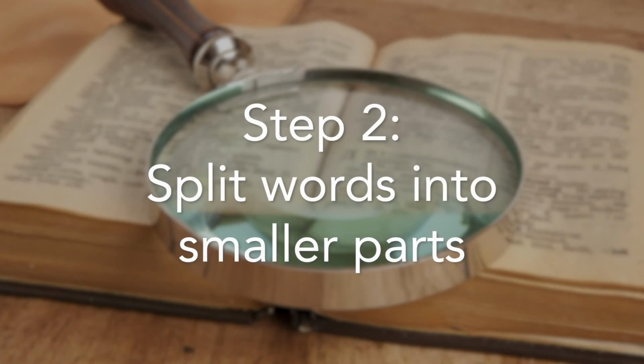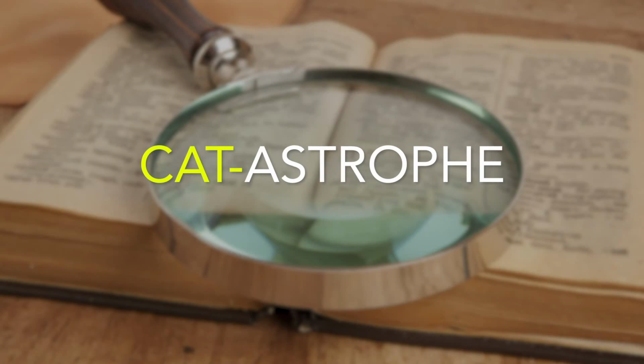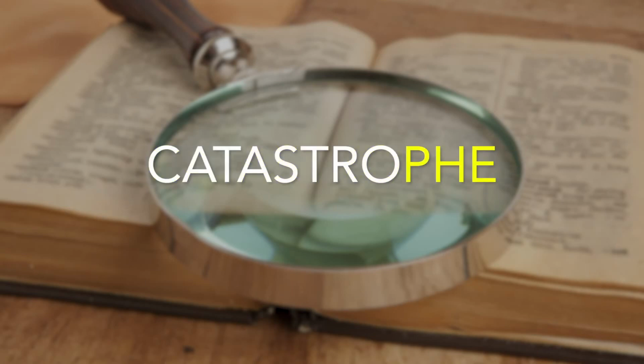For our second step in helping us decode words, try separating a word into smaller sections. Take a look at the word catastrophe. Notice the word cat is in the word. Try breaking up smaller words and blending them together. Cat, as, fee, then becomes catastrophe.